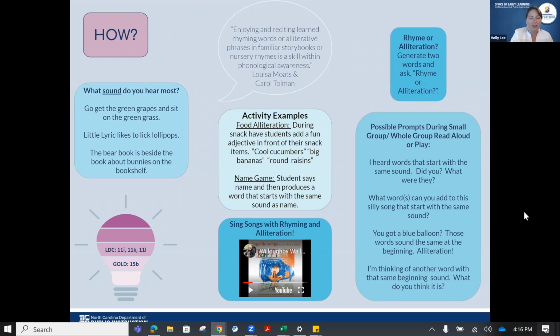And just to note, don't be afraid of teaching kids the big words, right? They're learning so many new words right now that to them, it's just another word. So when we teach them what alliteration means, that the beginning sounds are the same, and teach them what rhyme is, they become familiar with those words and can use them.